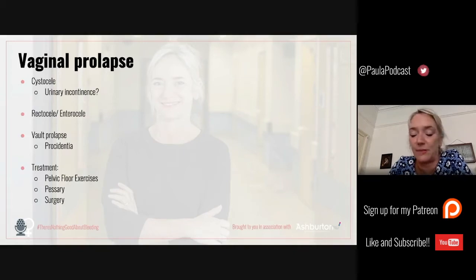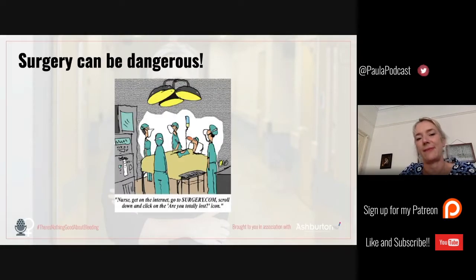Patients can benefit from the support of a specialist pelvic floor physiotherapist, and I'm hoping that one of my colleagues is going to do one of the podcasts for us to further expand on that. So on the next slide, I think we've got the pictures of various different pessaries. Ring pessary, oh no, we've got the thing about surgery can be dangerous.